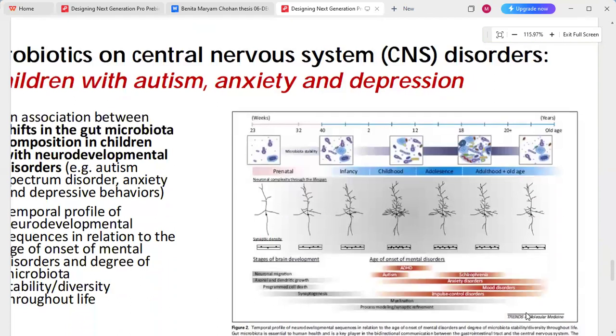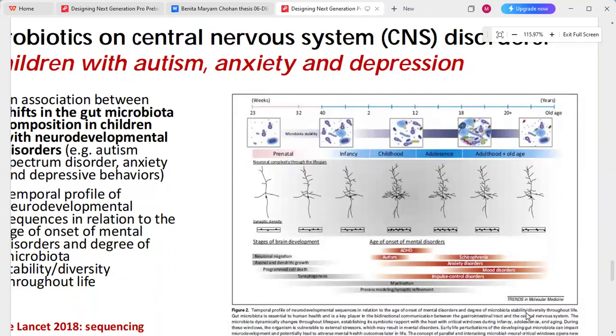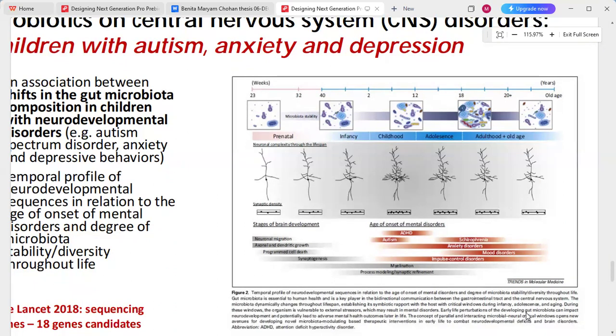Last of all, as I told you initially, there's a term called psychobiotic, right? And by that, what we mean is those probiotics which are used to treat the neurological disorders, the psychological disorders, including autism or ADHD, which is attention deficit hyperactivity disorder, schizophrenia, anxiety, depression, so many mood swings and all. So now a whole lot of research is being done on those microorganisms, especially the next generation probiotic, on how they are going to significantly alter the conditions when there is any neurological disorder.